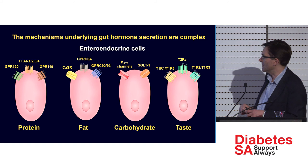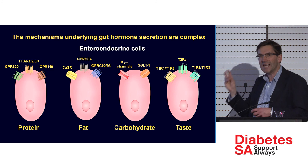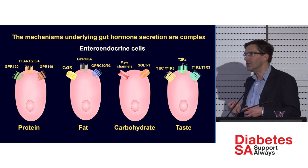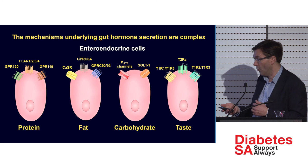One of the really exciting things, and some of you may have heard a little bit about this before, is that we now know that another kind of receptor present on these cells is taste receptors. You know about the taste receptors on your tongue, things like sweet, bitter, sour. You've also got those in your gut. Little cells lining the small intestine can respond to sweet or bitter tasting substances with potentially the release of these hormones. So I'm going to tell you a bit about that.